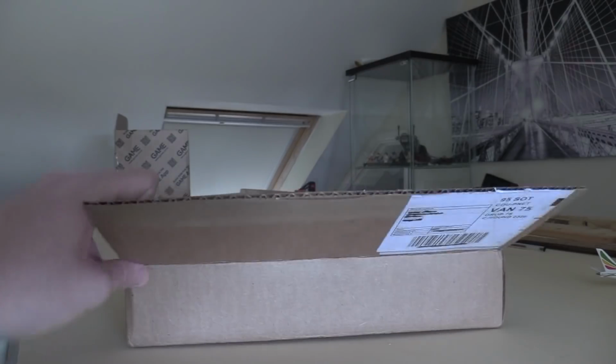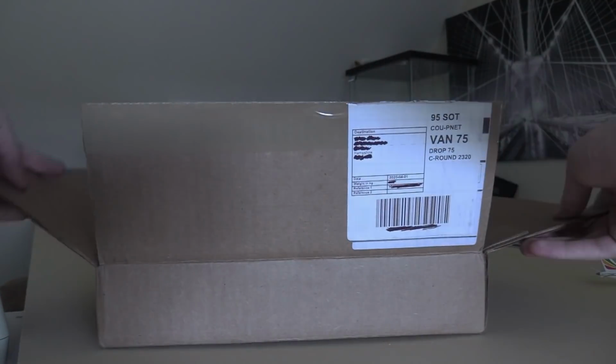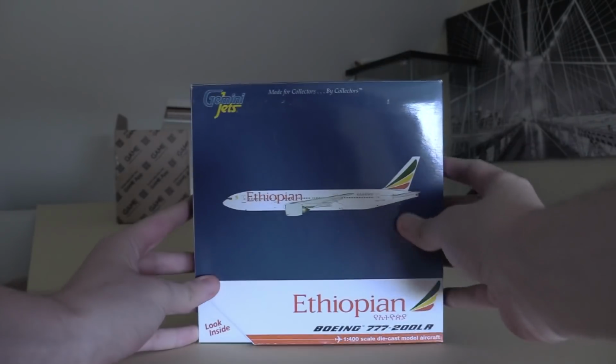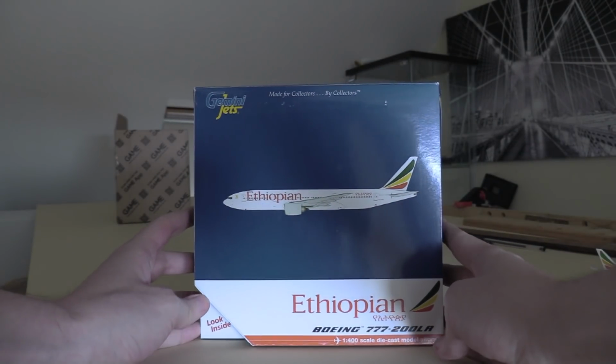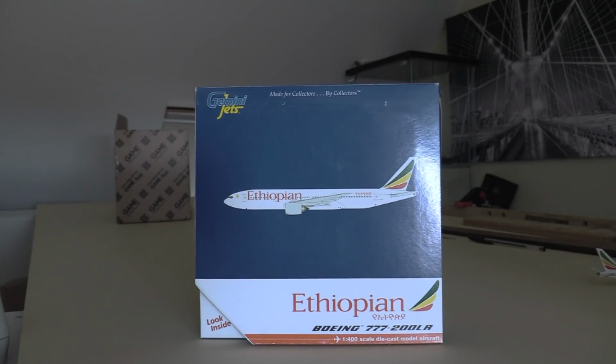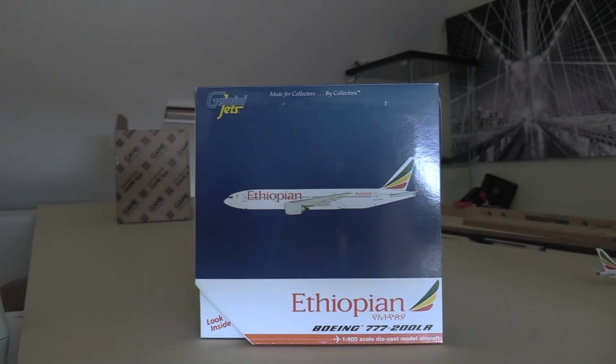So, unboxing the box, you can see that this aircraft that we have is the Gemini Jets Ethiopian. Okay, the box is a little bit damaged, but oh well. The Gemini Jets Ethiopian 777-200LR. Now this is, if I recall, the first 777-200LR that I've got. All of the other 777s I have, I believe, are the ER variant. LR obviously stands for long range and ER stands for extended range, so this is my first 777-200LR.